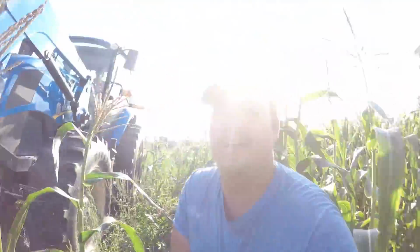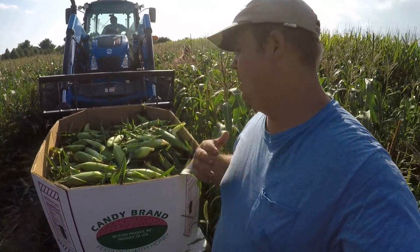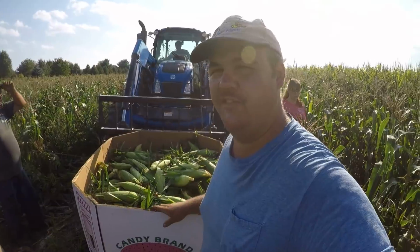How many did you throw in there? Never mind, it's not ripe. We got a lot of nice ears. They are huge. This is only 400 and the bin is practically full, so that's good to see. I almost grabbed the biggest spider I've ever seen. Really? Yeah, it was close. My hand was like right here.